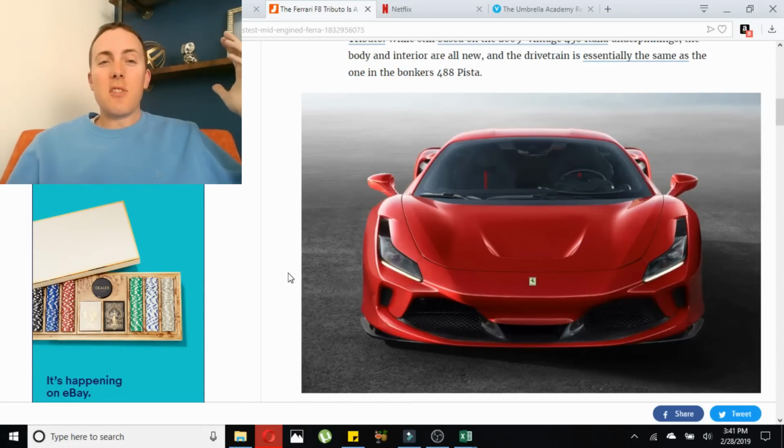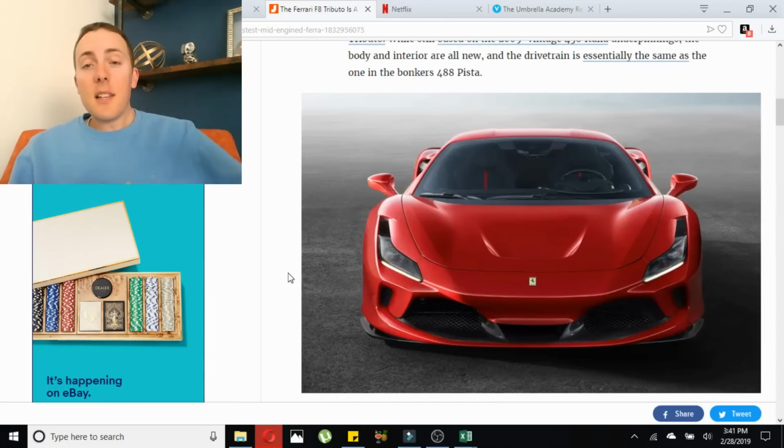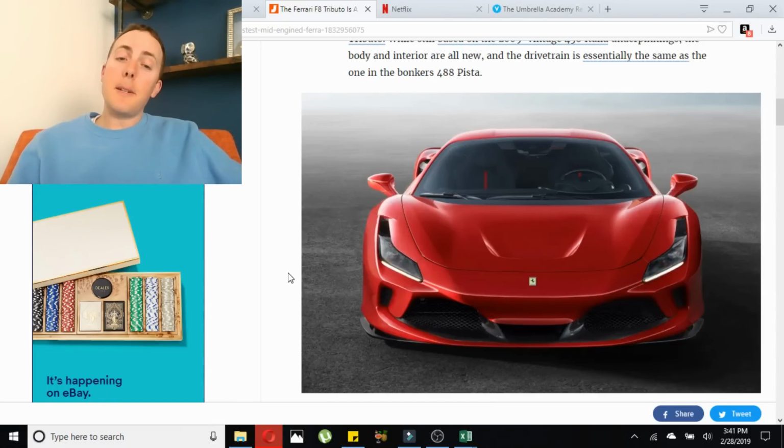Is Ferrari playing catch-up? Do you like the design? Let me know what you think, okay?